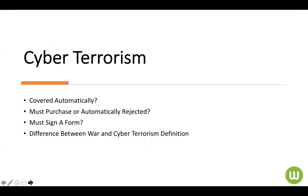When we review policies, we see: is coverage automatically included, meaning you do not have to make a decision to accept or reject coverage, which only adds another piece to the process? Something else you have to worry about is your clients: do they have to purchase it, or is it automatically rejected? Do they have to sign a form?